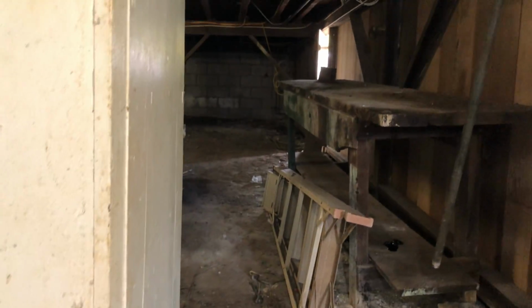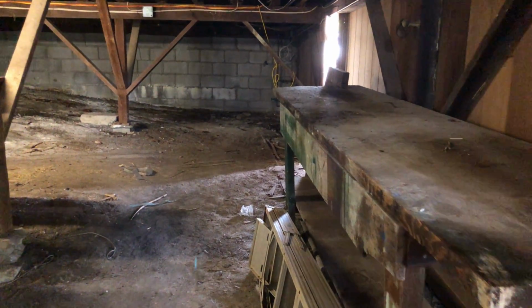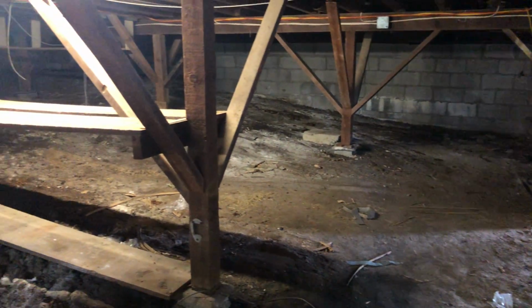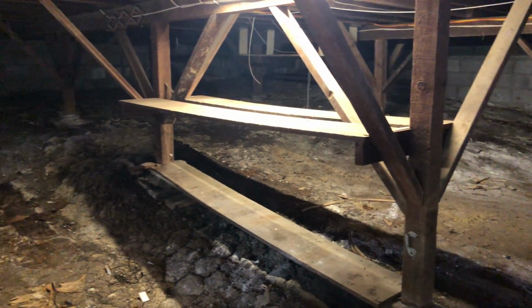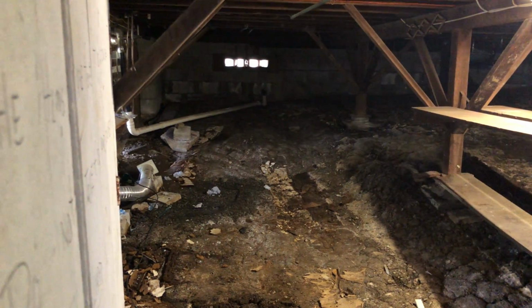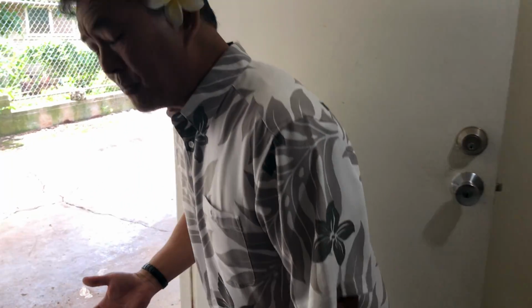It's a workshop. It's great for those sports enthusiasts with toys and gear and baseball equipment and whatever you have to store. You can stand up in this thing. It's huge. That's one of the beautiful things about this home, is that you've got a lot of storage space. So whether you want to build, you want to renovate, this is an amazing opportunity.